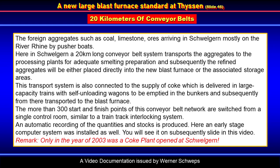The more than 300 start and finish points of this conveyor belt network are switched from a single control room, similar to a train track interlocking system. An automatic recording of the quantities and stocks is produced. Here an early stage computer system was installed as well. You will see it on subsequent slides in this video. Remark, only in the year 2003 was a coke plant opened at Schwelgern.